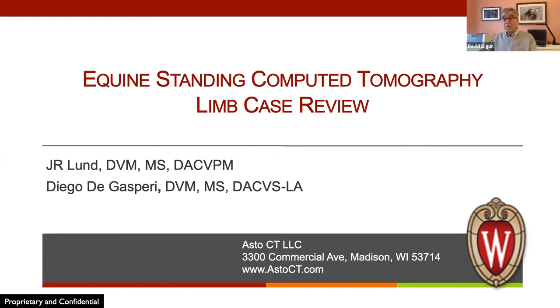Our three clinical panelists from the UW include Dr. Sabrina Browns, who's head of large animal surgery and the large animal hospital. She's a very big believer in the potential of standing CT to care for the hospital's patients. We also have Dr. Diego De Gaspari, who's clinical instructor in large animal surgery, and he's been quite involved in the scanning procedures at the hospital and can attest to the clinical application of our Equina, and you'll see quite a bit of him during the presentation today.